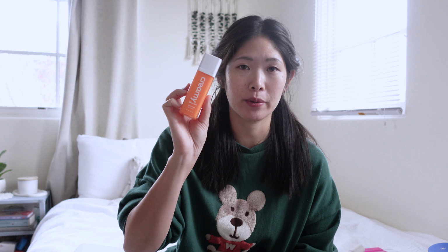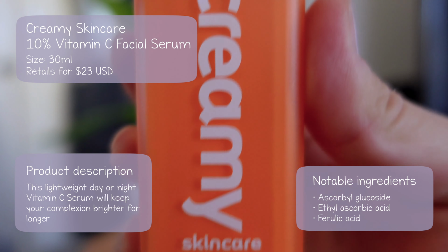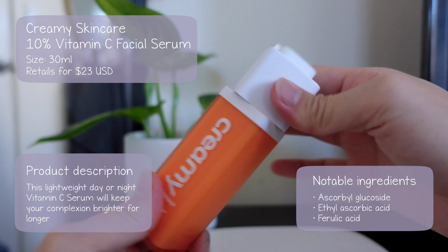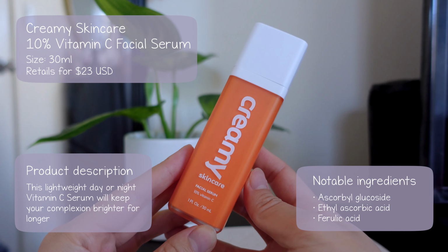And then we have the Creamy Skincare Facial Serum 10% Vitamin C. It is a 30 milliliter airless pump that retails for $23 and includes ingredients like ascorbyl glucoside, ethyl ascorbic acid, which are 2 highly stable derivatives of vitamin C, and ferulic acid, which is also good for stabilizing vitamin C. Because of how unstable vitamin C can be, it usually oxidizes really quickly before I'm even able to finish the bottle.